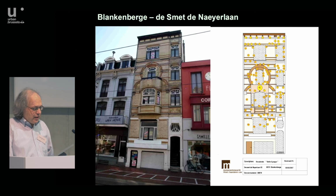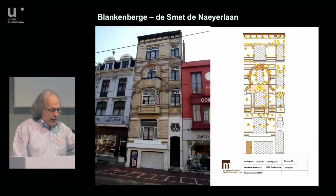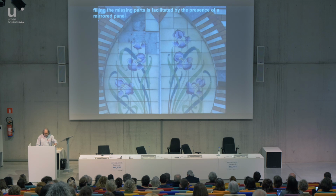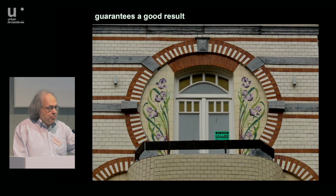Blankenberge, de Smette Naaierlaan. A somewhat adapted facade, but with one big problem: the missing parts of the tile panel at the left side. But as it is a mirrored scene, no problem. We could easily copy the missing tiles, make a pontcif, and reverse it, and the result is perfect. It guarantees a good result and an authentic result.